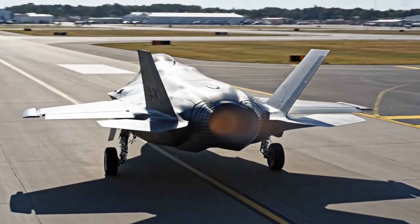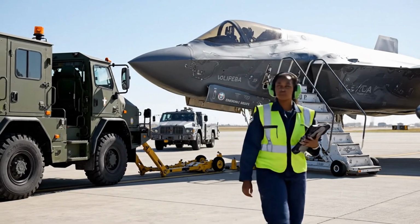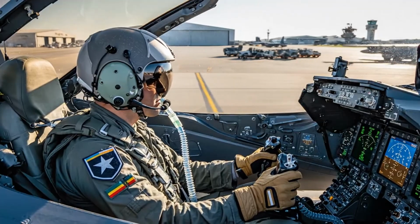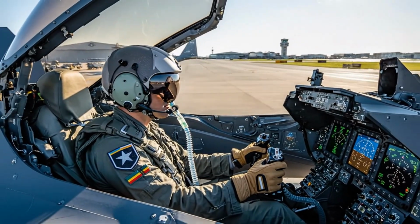Note the distinct Alaskan tail markings, the A. During the critical staging phase, essential support vehicles and equipment are kept in close proximity to the aircraft. As the F-35 taxis, the pilot remains intensely focused, verifying the complex systems. This preparation is critical for operating such an advanced aircraft.